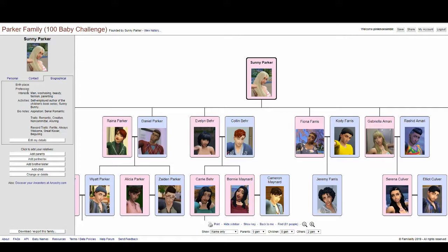But for the main 100 babies, the most important family members, I actually put interests in here. Some of them are kind of funny. Like Sunny, her interests are men and woohooing, which is kind of funny. I also put some activities for the important family members.